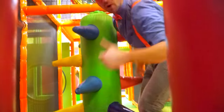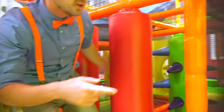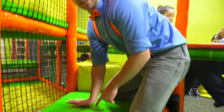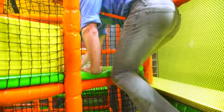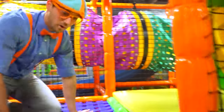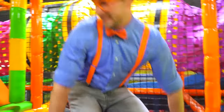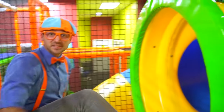Okay, let's go up top. That way. Yeah. Oh, look, there's some stairs. Let's say the colors. Green, yellow, green, yellow. Whoa, this is really bouncy. Oh, come up here. Look, it's a slide.